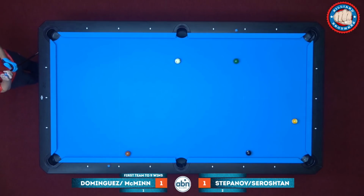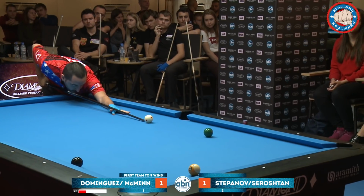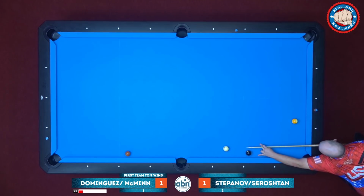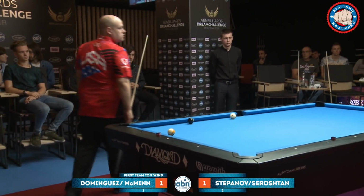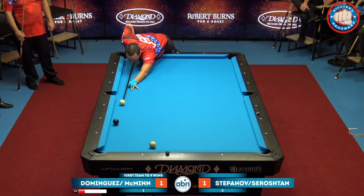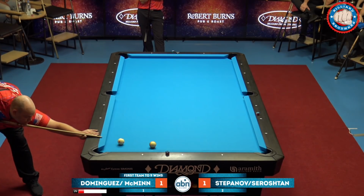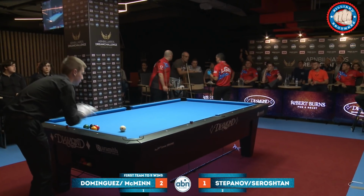Good, 2 rails around for the shape on the 6, and now all he needs is to bring the cue ball across the table, but just trying to avoid the 8, not to leave Shane bridging over the ball. That's okay. Could have a little more angle though, but I think Shane's got enough to work with. Quite enough. And just a slight natural roll here will bring the cue ball down to the 9. Almost used the whole width of the pocket. Yeah, they got the second score. A little more confidence.